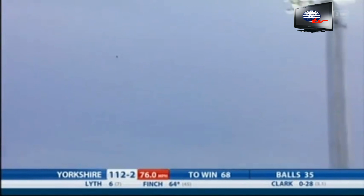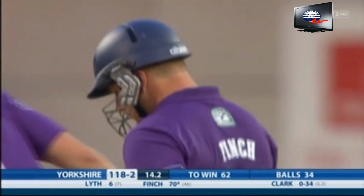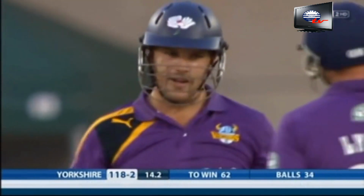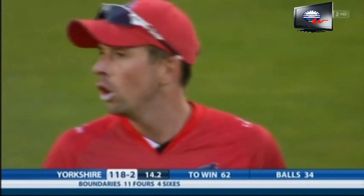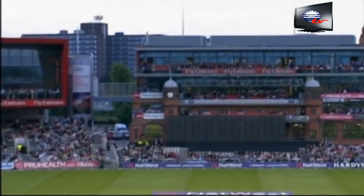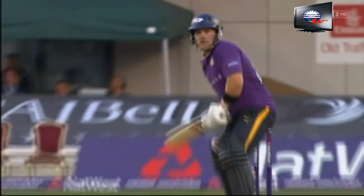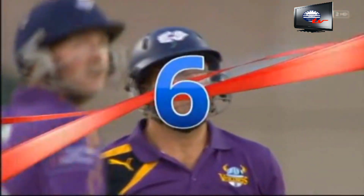Oh my goodness me, over the point. Well, that's the biggest I've seen. That is huge. It is a shorter boundary, but it didn't matter what boundary it was. Absolutely nailed. He's trying not to smile, Finch, but he's loving every moment of this. Slow, loopy full toss, and he has smashed it into the point. That is enormous. That's a huge building. Oh, yes.